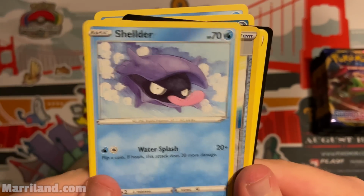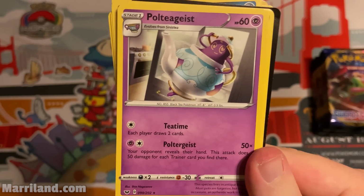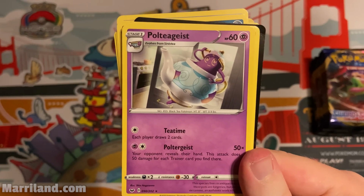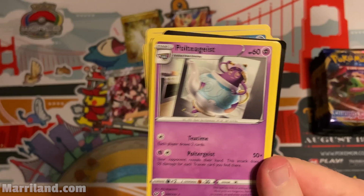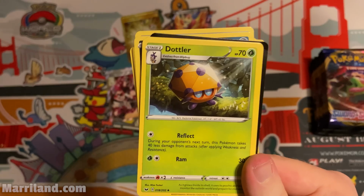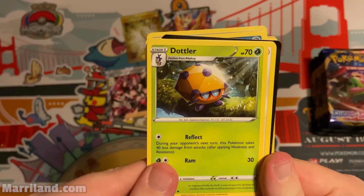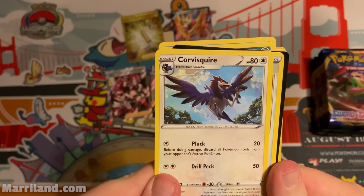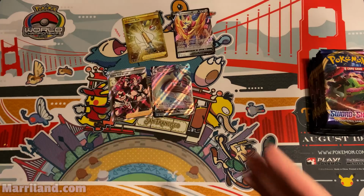Grookey, Shelder, Reverse Foil Rotom Bike, Poltergeist, Tea Time. Each player draws 2 cards. And then Poltergeist, your opponent reveals their hand, does 50 damage for each trainer card you find there. That's actually a lot, because oftentimes competitive decks have a lot of trainer cards in their hand, especially if you're making them draw cards. Pluck. Discard all tools. Okay. Interesting.